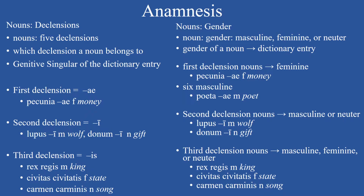You have also already learned that a noun has a gender, either masculine, feminine, or neuter, and the only way to know the gender of a noun is again by looking at the dictionary entry. In general, most first declension nouns are feminine, so for example, pecunia again, I know is feminine, but there are 6 words in the first declension that are masculine. For example, we learned poeta is masculine.